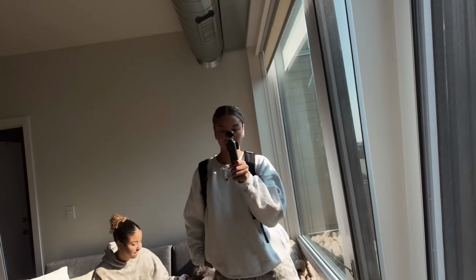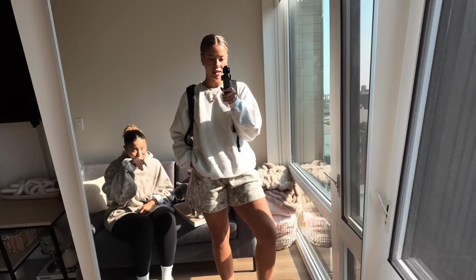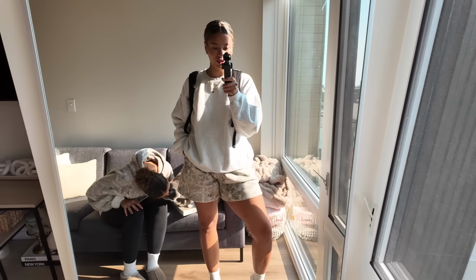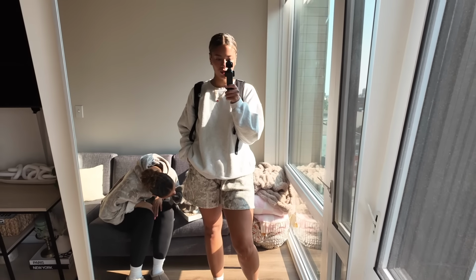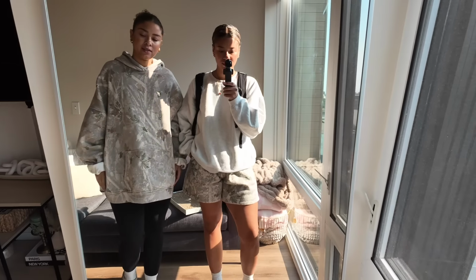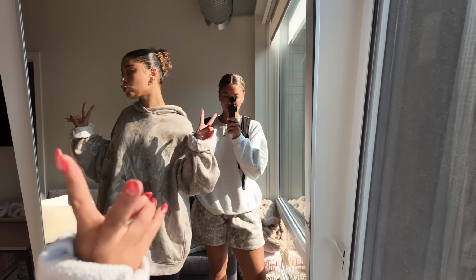And then I was gonna give you guys a little fit check. It's literally 80 degrees out, so this is what I'm wearing. I'm wearing shorts because it's colder in the classroom. And then Lexi's, we're kind of matching today actually. This is my fit. But yeah, off to class.